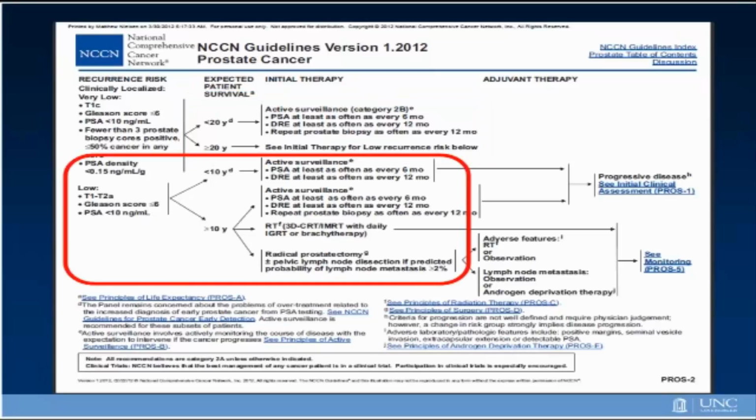The low risk group is similar to the very low risk group, with the caveat that this group also includes patients with relatively higher volume disease, so maybe 3, 4, 5 cores of Gleason 6 disease, and not quite as strict as the definition for the very low risk group. For this group, again, for the less than 10-year life expectancy, surveillance is the only recommended option. And for those men with low risk disease and a greater than 10-year life expectancy, the options outlined include surveillance, radiation in the form of external beam radiation or brachytherapy, and surgical removal.